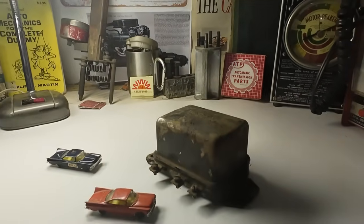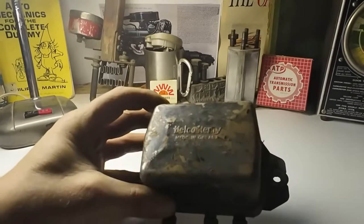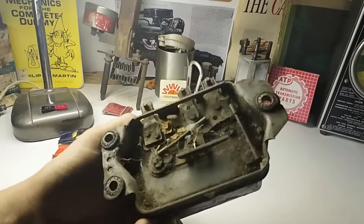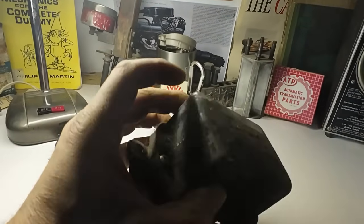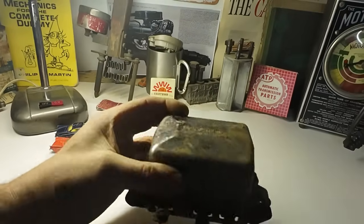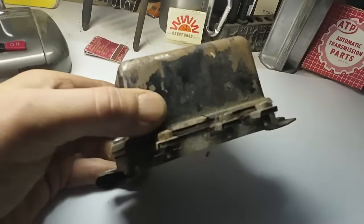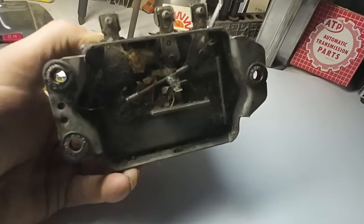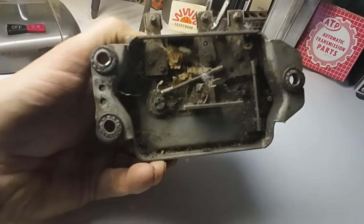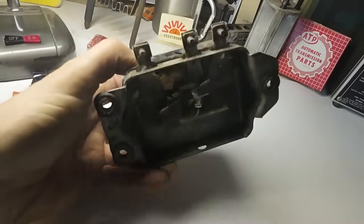Tonight's Buzz project is the voltage regulator for the 1959 Buick LeSabre, and that is a sad looking thing. Again, the whole car sat in a field for 50 some years. Everything needs going through, so it'll probably be fine. This stuff is pretty darn well made. We're going to dismantle it, clean it, set all the points, clean everything, make sure it works, clean all the connections, clean the rust off, and give it a paint job.